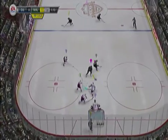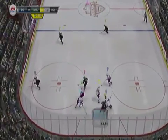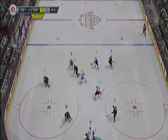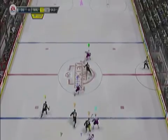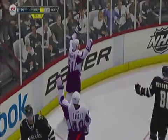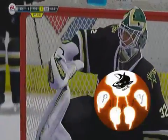Got that stick in and interfered with a puck. Quick shot, and he didn't bury it. Puck controlled here at the point. Closing in on the final moments of this first period. Lugs that one by himself. Score! That one comes a man short.